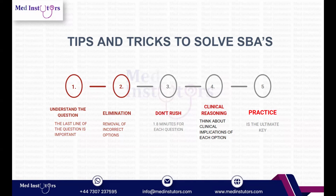The last line of the question is very important. Why is it important? Because sometimes they just give you a distractor in the clinical scenario. The last line of the question is important because that is what they are expecting you to answer. For instance, if they give a long scenario and at the end they just ask you the arterial supply of that particular structure, and you wasted your time on diagnosing the condition. A smarter way is to start reading the question from the last line.